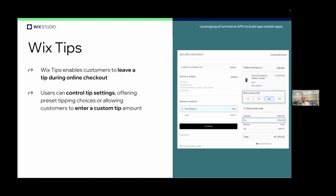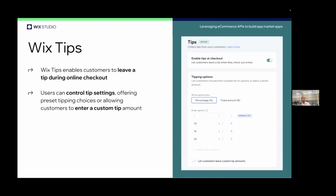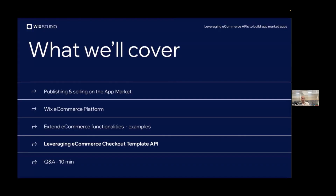The second app is Wix Tip, which lets buyers leave a tip during the online checkout. And Wix Tip also provides a merchant dashboard to configure the tipping options. So now let me introduce you to a new service. We call it Checkout Template Service, which we recently launched. And let's explore the service capabilities and see how we can leverage its functionality to build an app.